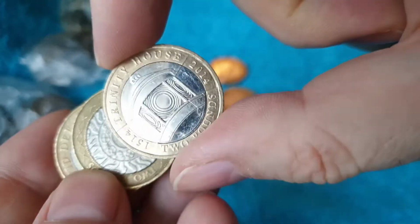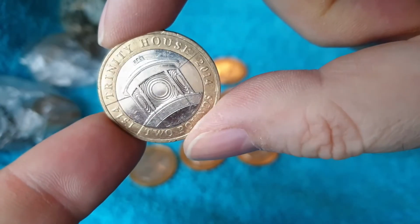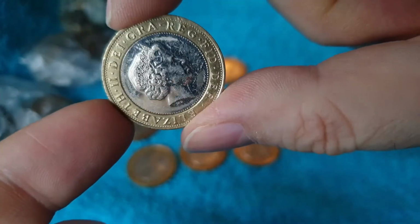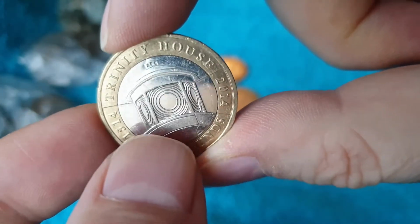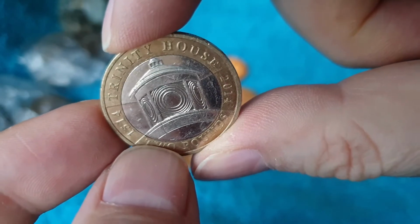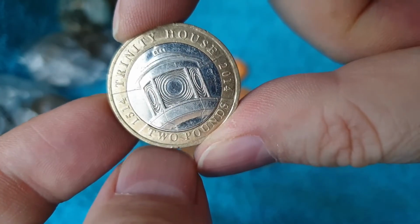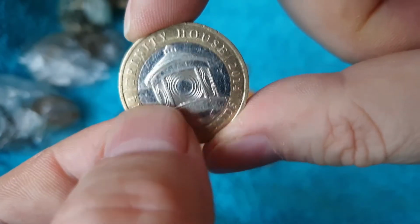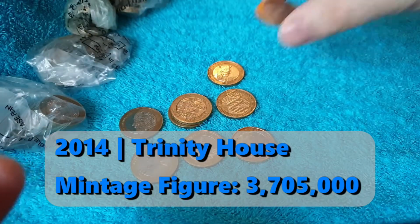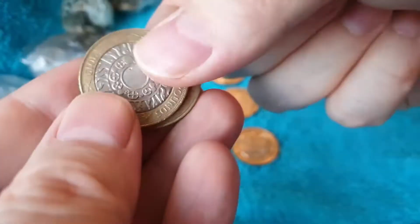Oh, there's another Trinity House Lighthouse, and that's in okay condition. Sometimes you can find a similar thing to the flag error on the Trinity House. Again, it doesn't add value at all, really, but just interesting to note occasionally. It hasn't got it on this one, but that is another find. I've been fairly short on those since I found the other two.